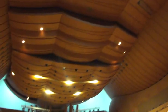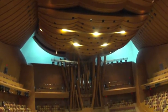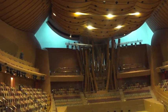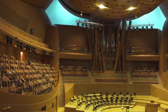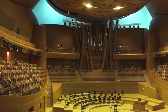What would you say that looks like? Forest, okay, I like that. We actually call it endearingly the French fry organ. And you can see why.